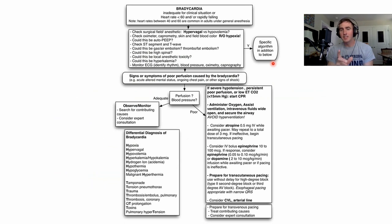It's an anesthesiologist algorithm for bradycardia, and I really like that they have you consider, could it be auto-PEEP, check ST segment and T-wave, could it be pulmonary embolism, could it be hyperkalemia? Because frequently patients with hyperkalemia develop bradyarrhythmias. So their algorithm, if they have poor perfusion: measure oxygen, ventilation, IV fluids wide open, secure the airway, consider atropine. If ineffective, begin transcutaneous pacing.